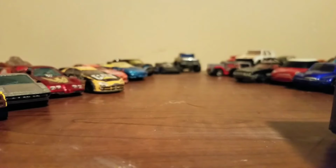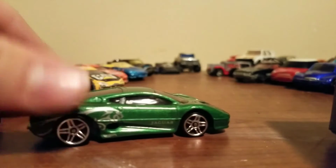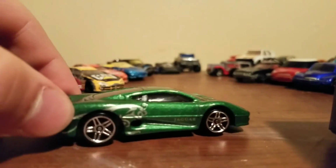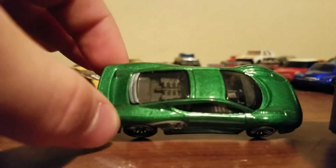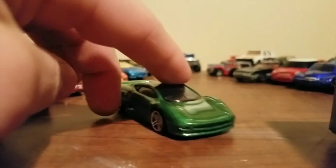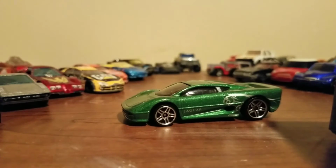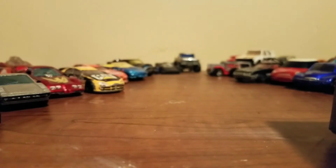This is the Jaguar XJ220. I don't like the green. I like the body, not the green. I guess, I don't know. I don't really like that green, but what are you gonna do, you know?